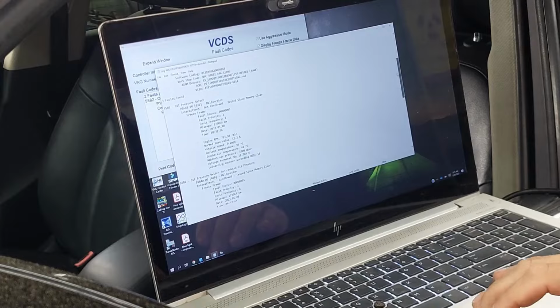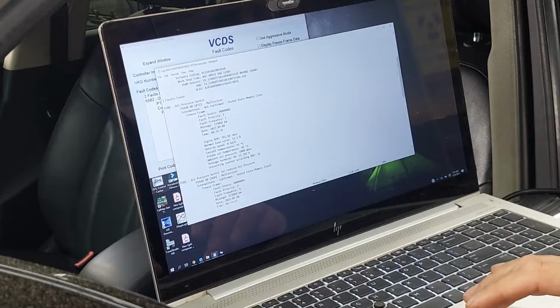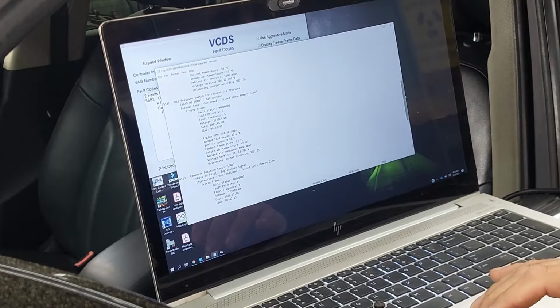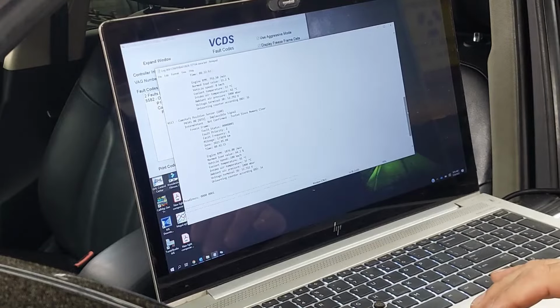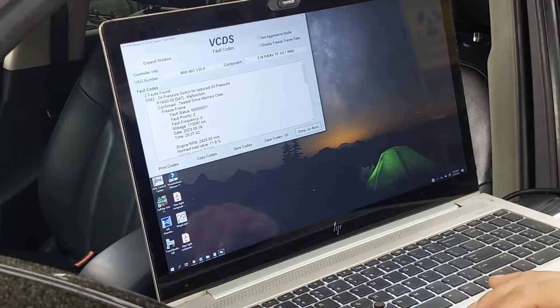I don't know if this is going to show up on camera, but the faults I have is a P164B malfunction, which is for the oil pressure switch. I have a P164D, which is the oil pressure switch for reduced oil pressure, as well as a P0341 for the camshaft position sensor. So these are the faults I initially saw when the car was brought to me.